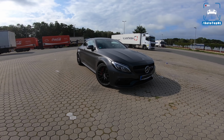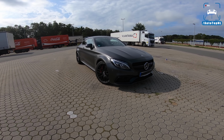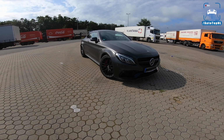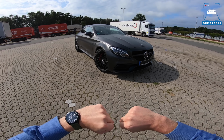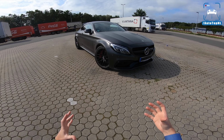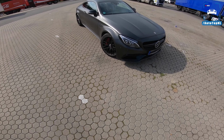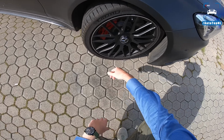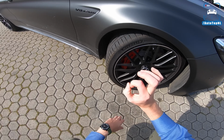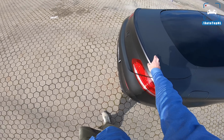Okay, so let's start with the looks. A matte black car, which I'm not the biggest fan of, but I have to say that this C63S Coupe does look mean, because it already looks like it's about to burst out of its body, because it's so packed in there. It has wide arches, a lot of black in the bumper and the grille as well. It has these awesome 19-inch AMG wheels with fake center locks, AMG brake calipers, the red ones, awesome. We've got black badges as well, mirror caps, window sills, black spoiler at the rear.